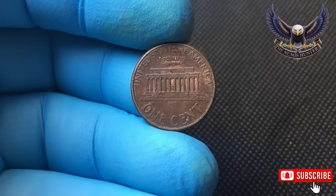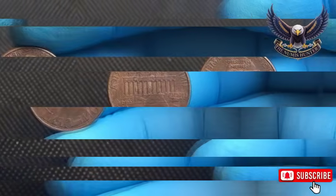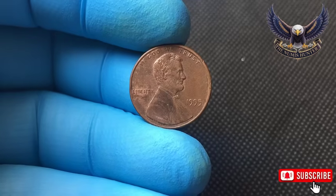Have you ever checked your coins carefully? One of them could be hiding a fortune in plain sight. Next, 1995 1 cent.